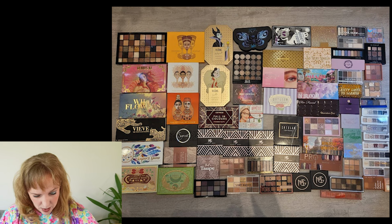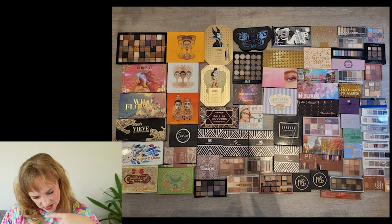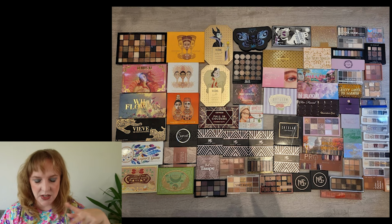We have some ColourPop in here. I recognize some Maybelline and Makeup Revolution. Let me see what else is in here. Ooh, is that like a dupe for the Huda Beauty Rose Quartz, I think I see there as well. Some more Essence and Catrice bits. I think that's the Raw Neutrals from 3CE.